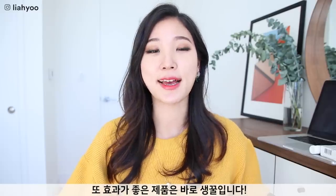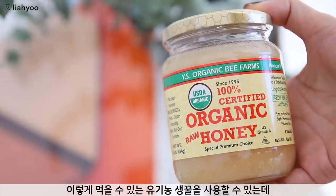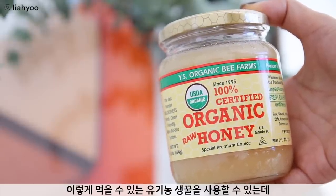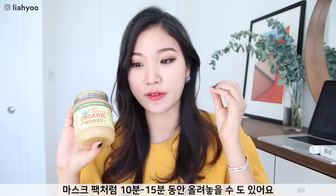Another great option and a very effective treatment is raw honey, using this organic raw honey that is totally edible and is totally yummy. You can use this as a spot treatment, you can use it as a 10 minute or 5 minutes mask, or you can wash your skin with it. It is somewhat gonna help with acne prone skin and fungal acne.